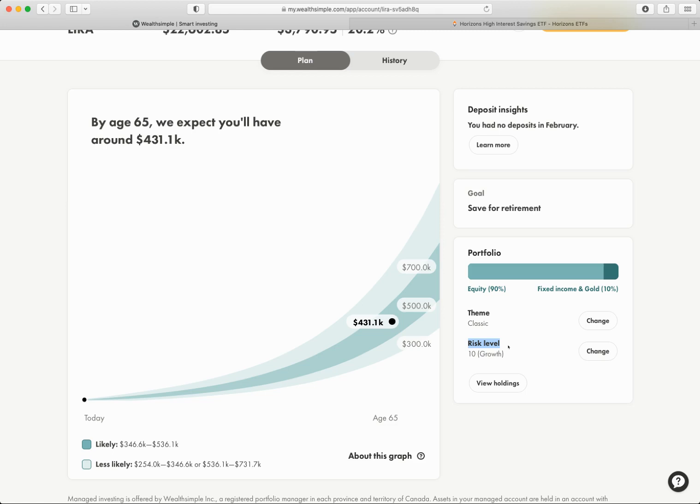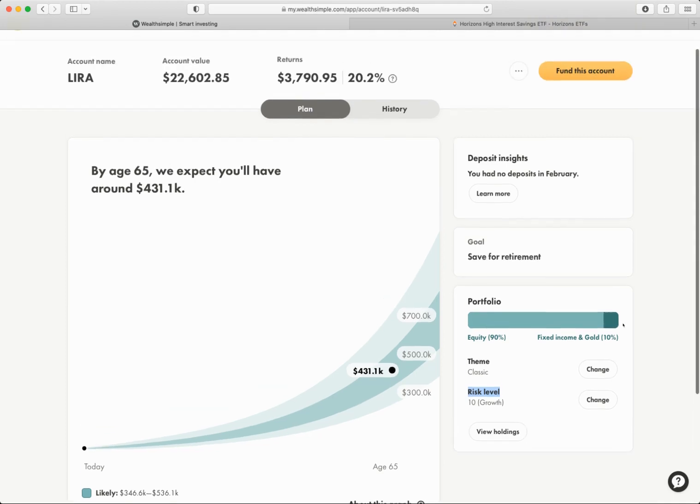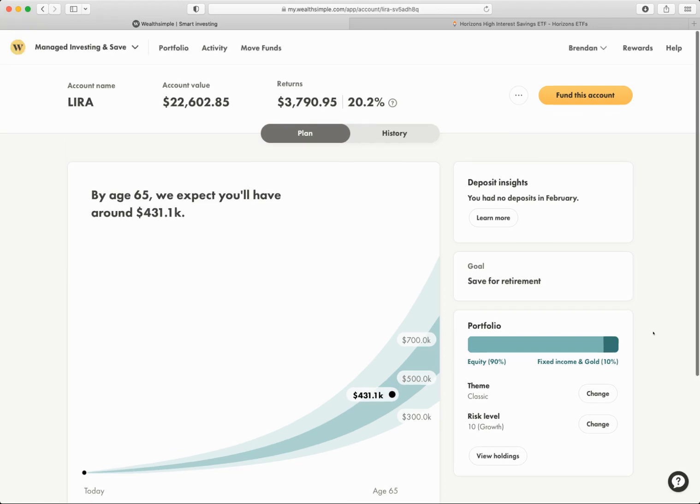And so I think that risk level is a very misleading label to have when you're determining how volatile it's going to be, because in my opinion, what I'm investing in here is not very risky. Whereas there could be other investments that are not very volatile, but are very risky. From the academic perspective, they'd be categorized as low risk, even though the underlying assets could be quite risky, but it's not as volatile. I should probably make a whole video about that because it's an interesting concept. But anyways, I have the 10 out of 10 growth here.